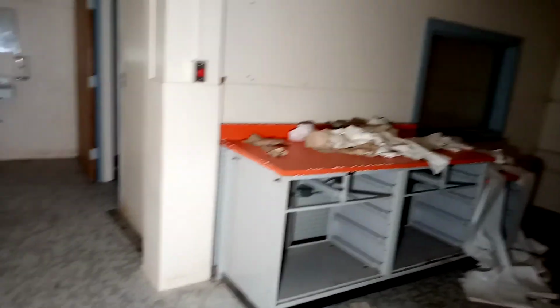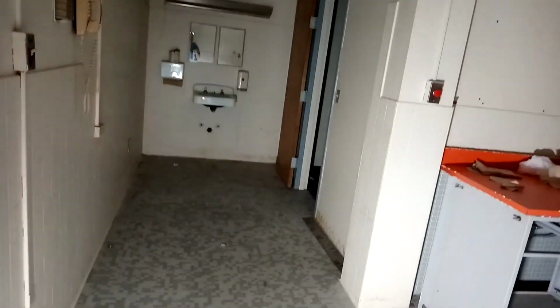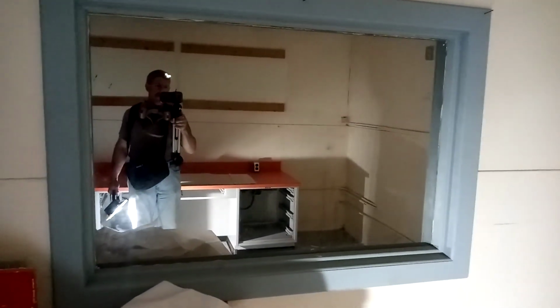Okay, everybody. After some sleuthing, just kind of looking around, we're trying to figure out what the hell this was for. Because as you can see, you come in here and there's a mirrored window, right?